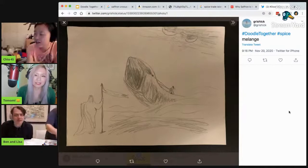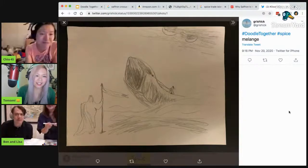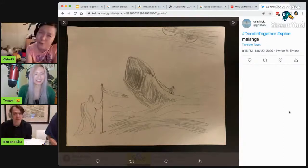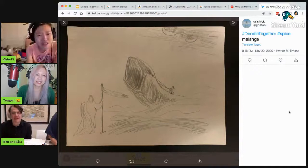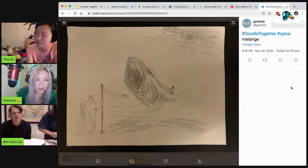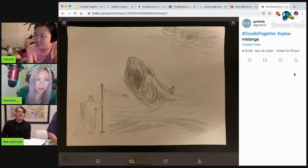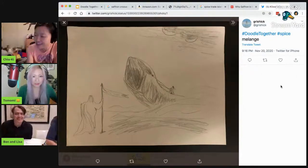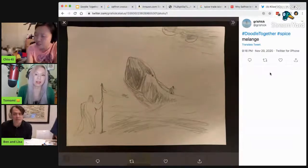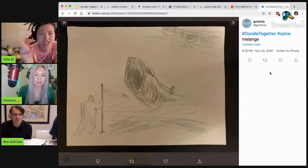Oh, this is also a Dune reference, I think. That's a sandworm, which are on that planet, and that is made of the spice. And they call it a spice melange. I don't know why exactly they call it a melange. So good though. The person holds up a flag, and another person is holding it. It's a lot of foreshortening. Amazing. You know? Cool. That's neat.